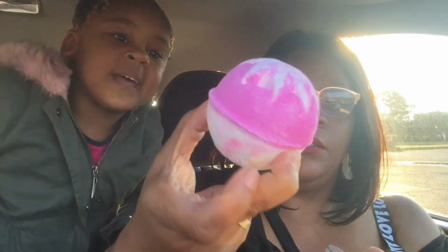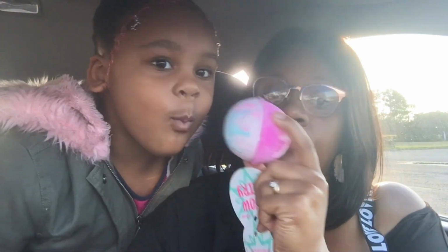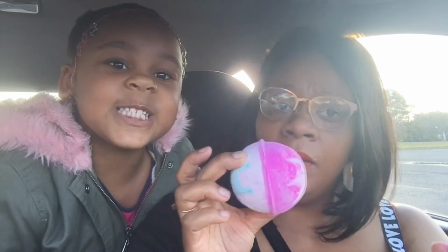Huge. Smells amazing. And last but not least, the Snow Fairy Bath Bomb. Let me smell. How pretty this is, y'all. This is what Lush is known for. Wow, their bath bombs. Smell. Oh, I like the smell. Smells so good. It's so pretty. This side is different from that side. It's like two different scents.